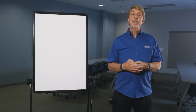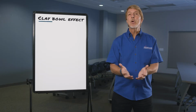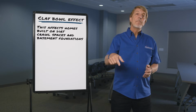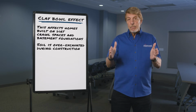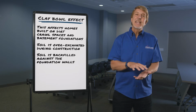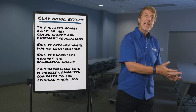Another reason that foundations leak, settle, and crack has to do with what we call the clay bowl effect. Now, this typically relates to homes that are built over dirt crawl spaces or have basement walls. When they over-excavate these lots to put these foundation walls in, they put that loose backfill back against the wall, and they never really compact it as well as the virgin soil that was taken out in the first place.